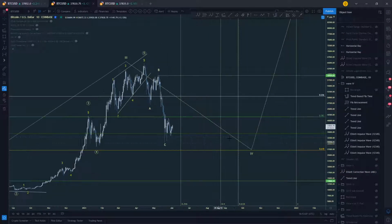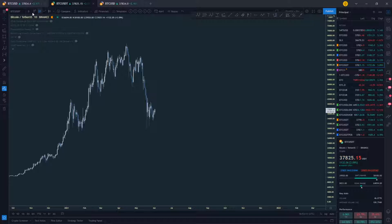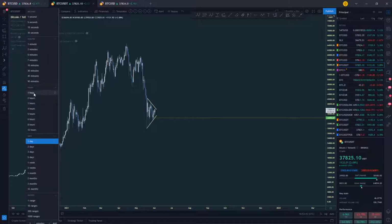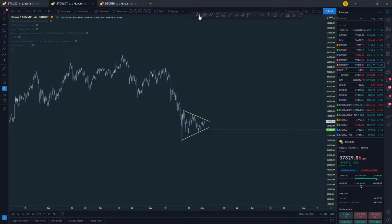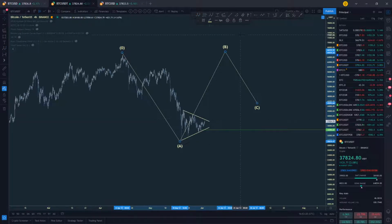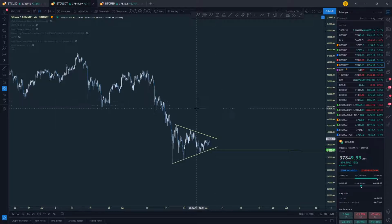So now what I want to look at, taking another chart where I got some counts here, is what we are doing on the shorter time frame. If we are indeed looking at a corrective here, either for an ABC, a flat ABC, or for a triangle, we are looking for a corrective structure. With a corrective structure, we have a lot of possibilities. The most classic one will be a zigzag coming like this.